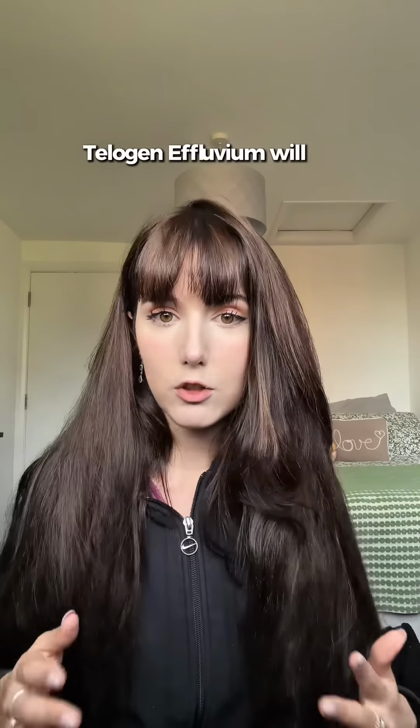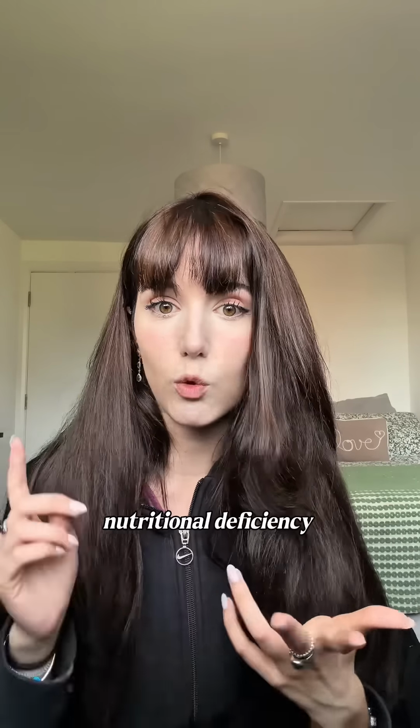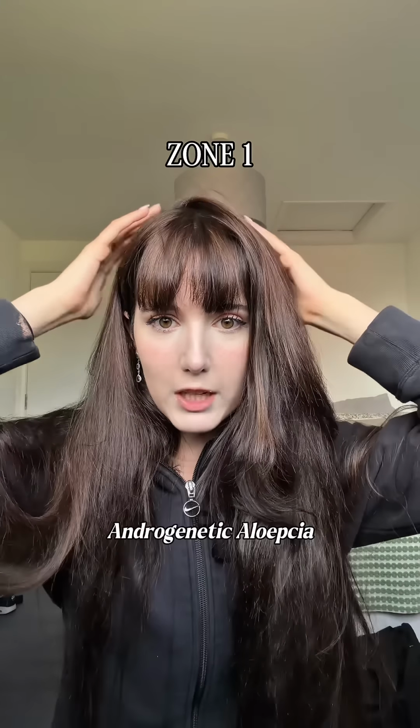Now, the last way that you might want to have a little look at is with telogen effluvium. Often the hair loss is going to be mainly on the sides of your scalp because when you lose hair because of nutritional deficiencies or stress, this is the zone that is affected, zone 2. Zone 1 is more androgenic alopecia.